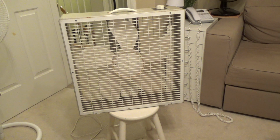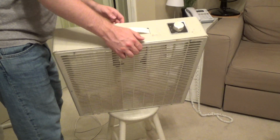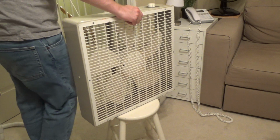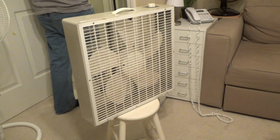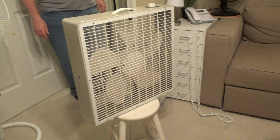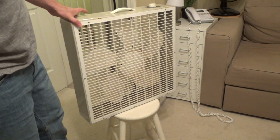So anyways, I've rambled on long enough. It's time to plug this thing in and see it. It's actually in really good condition. There's no broken slats on the guard. Guards aren't that yellow, and the paint isn't even that jacked up. I don't think this has very many hours on it whatsoever.